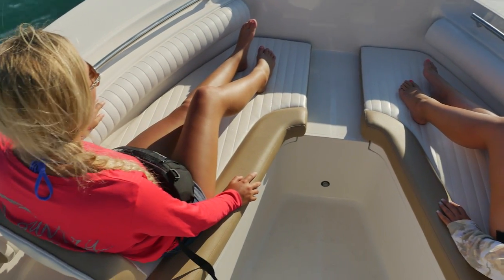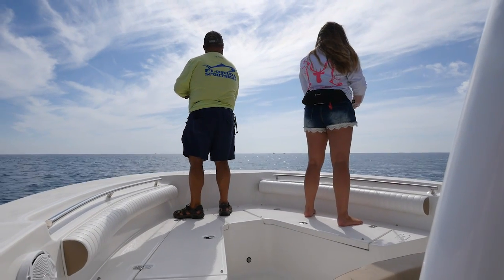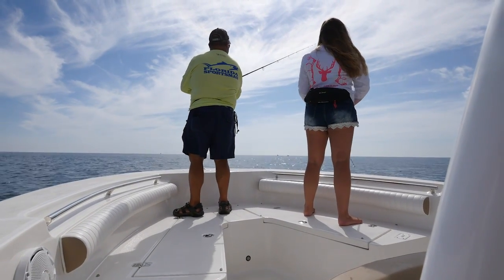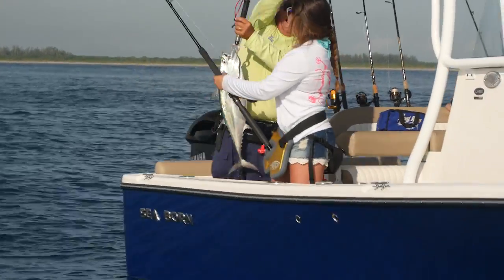But let's say you're going to go fishing with the guys. Pop the backrest out, pop the cushions off, and you've got enough of a deck to stand on for throwing a cast net or casting. And let's say you do happen to catch a big fish. These are two nice, big, long, insulated fish boxes.